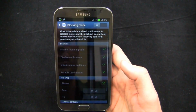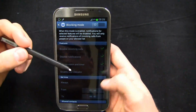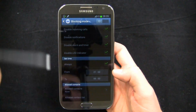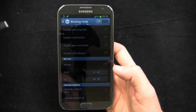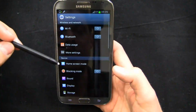Blocking mode, which you can turn on much like Do Not Disturb on the iPhone, where you can disable incoming calls, notifications, alarm and timer, LED indicator, and you can set it for a certain time to a certain time in the morning, and then you can allow people to come through. So family, girlfriend, boyfriend, etc. You can allow those to come through and keep all the work calls or all the work emails or whatever the case may be out of your phone, or at least it won't notify you until the next morning, which is nice in a lot of ways.